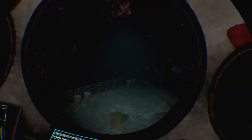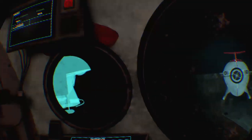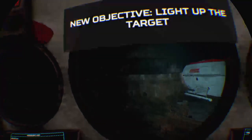Lynch, stop dragging your feet. Get into position. Where do you want me? Oh, I don't know. Maybe there in front of the window? Get in there! Nice and close. No brass bed here. Well, that's all right. We can work around it.